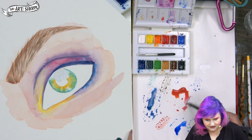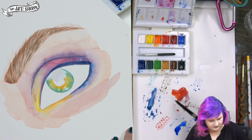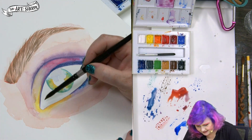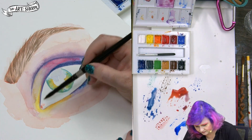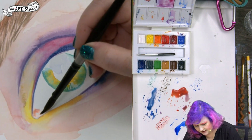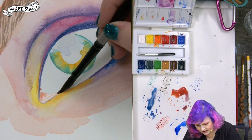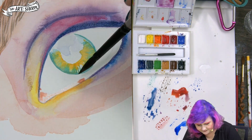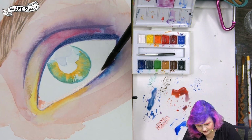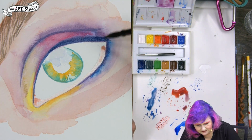Now I'm going to get back into, interestingly enough, my skin tone. A little bit of my skin tone right here. And we're going to come inside the eye. And we're going to do the tear duct. I sometimes will let the tear duct show a little bit of white, and I may even still come back and add white to it. This is the line inside the eye.